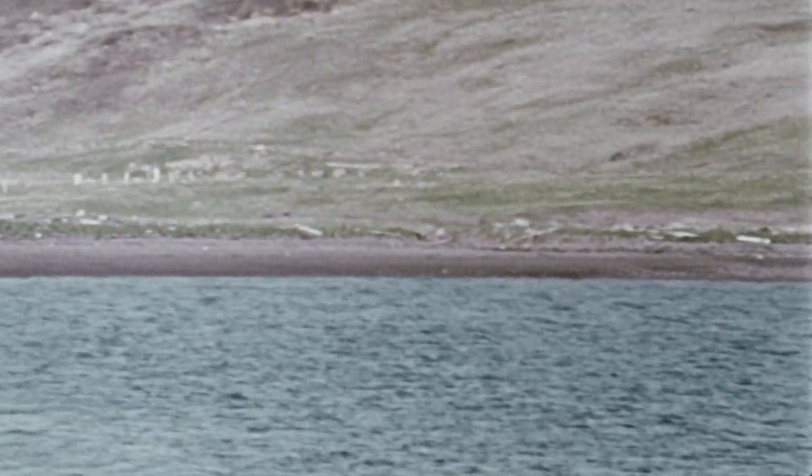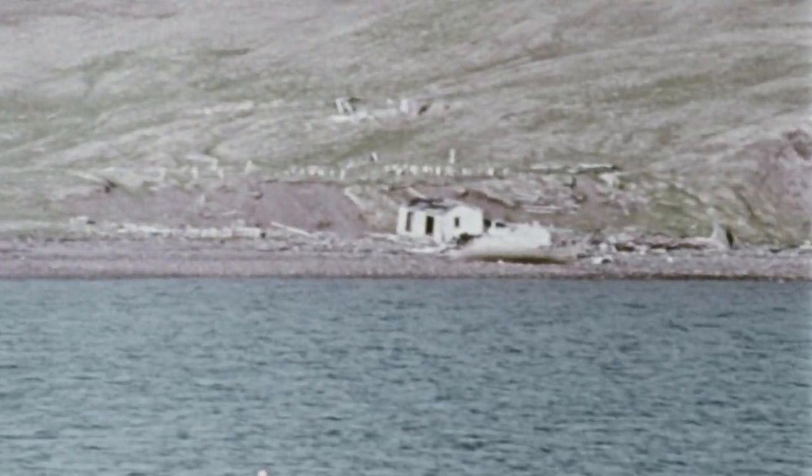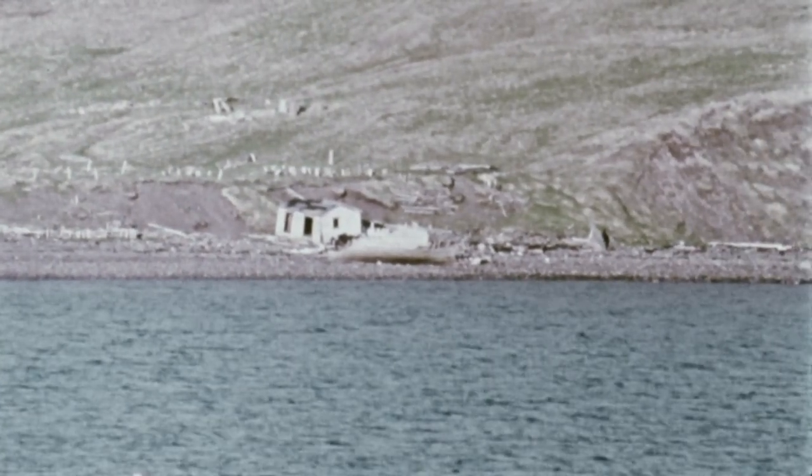Once this was a thriving outport, but now it has been abandoned by the people of the sea, the deserted houses remaining as reminders of a way of life now disappearing into the past.